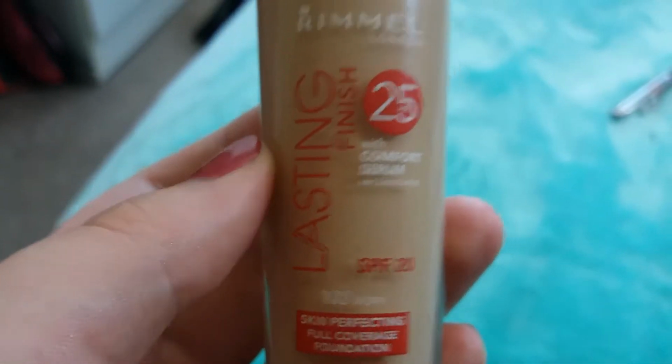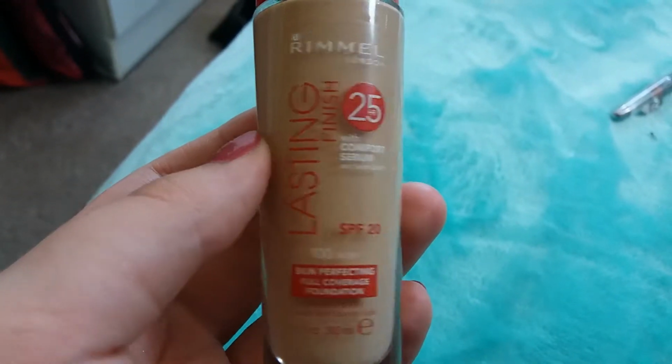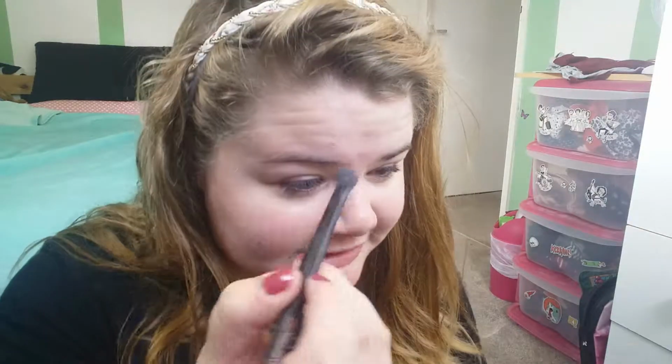Okay, and for a bit of coverage, I don't do this every day, but for a bit more coverage on this little spot thing, because it's massive basically, I'm going to be taking my Rimmel Lasting Finish 25-hour foundation with comfort serum, and that is a mouthful. Just going to pump a really minuscule little amount on the back of my hand, and I'm going to use, oh, where's my brush? I've got my brushes here. I'm going to be using this eyeshadow brush, but it's not fluffy enough for my personal preference to be a blending brush, so I use it for foundation, like spotting.